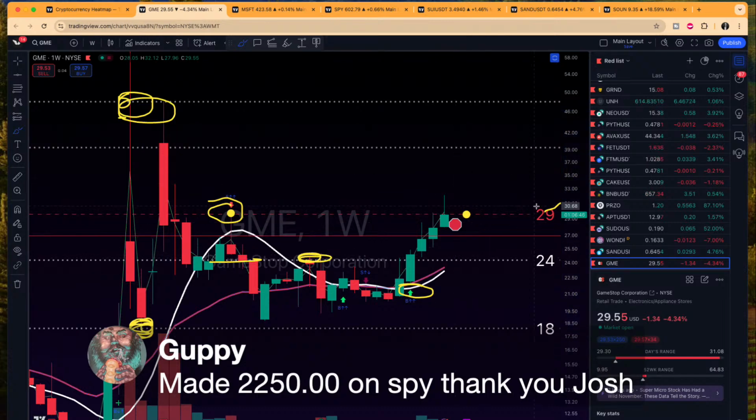In general, watch 29. Make sure it stays above. If next week it opens and closes above, then the next target here is around 39. So yeah, it's got a beautiful chart. I would agree with you. The chart looks great. You're 100% right.